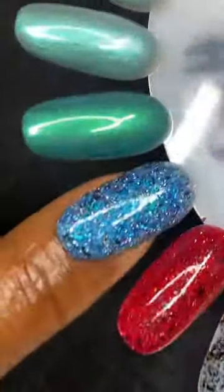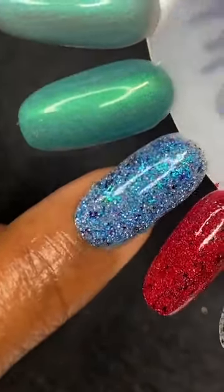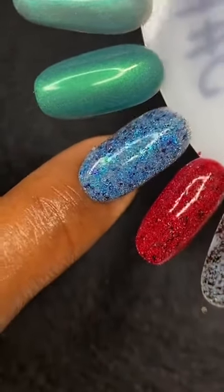And here that is, this is three coats, because this was sheer, so I went ahead and did three coats of this, and it is absolutely stunning, beautiful.